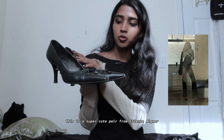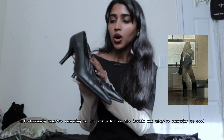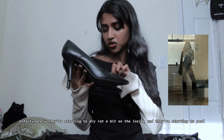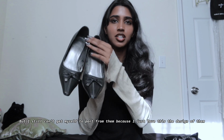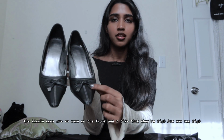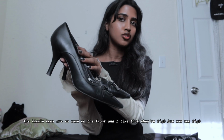This is a super cute pair from Etienne Aigner. Unfortunately, they're starting to dry rot a bit on the inside and they're starting to peel, but I still can't get myself to part from them because I just love the design of them. The little bows are so cute on the front, and I like that they're high but not too high.